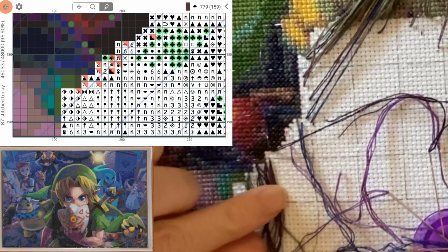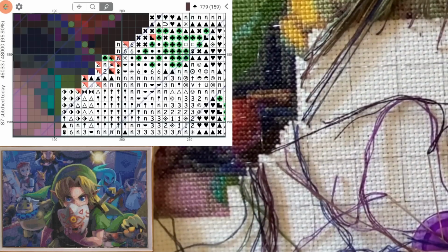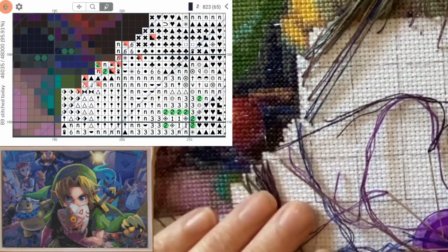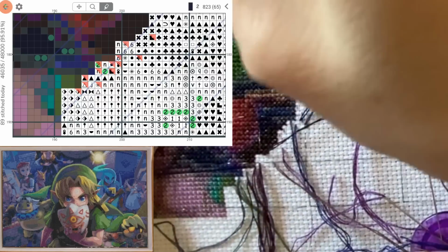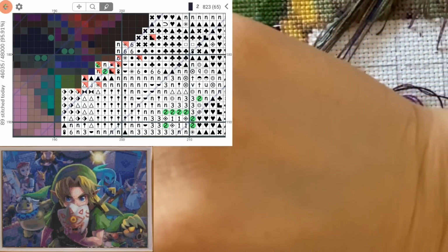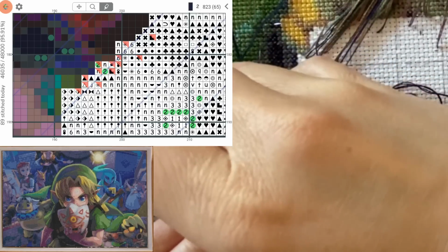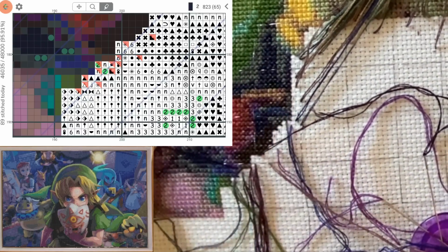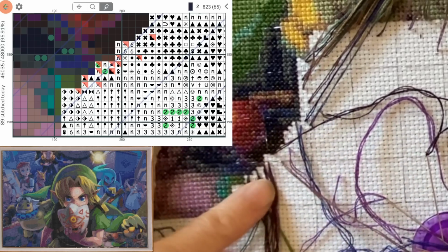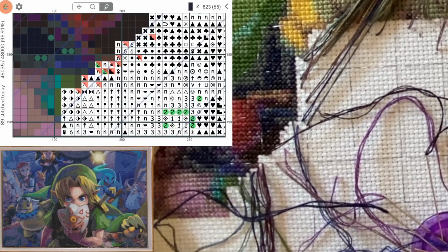Okay, then I'm going to unthread this for now. I think it's going to be a while till I get to it, and I have so many threaded that adding another needle on there would probably just result in a tangle. So yeah, we now have less than 2,000 stitches left, as we have passed the 46,000 mark.